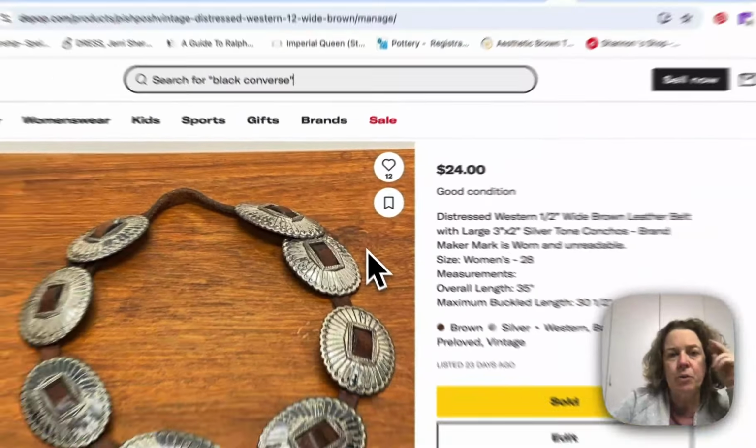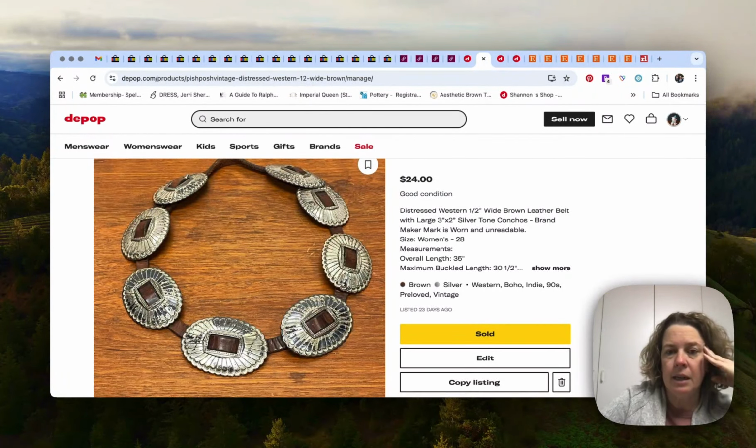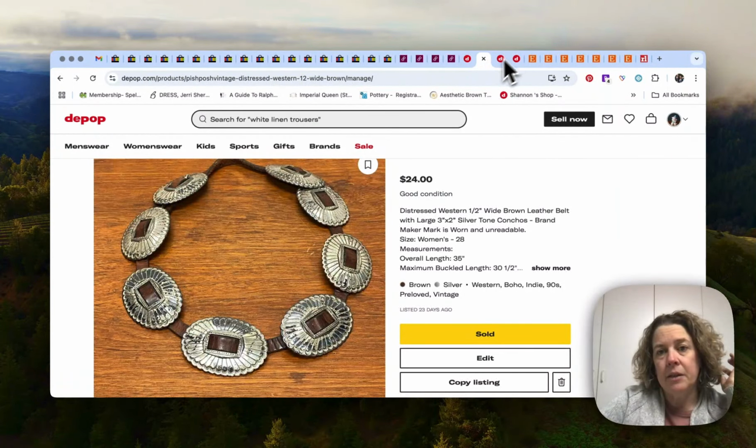Then this belt sold for, I believe, $18. It was pretty distressed, and it might have had a maker's name on it originally, but you couldn't read it anymore. And a lot of the conchos there were tarnished and everything. So we let that one go for about $18, but that one went pretty quickly. Western style with the big conchos can be good sellers.